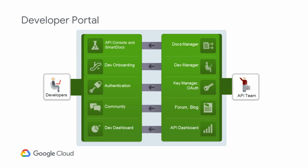The API team performs the basic configurations for the developer portal. Okay? And you can see on this chart, again, developers on the left, API team on the right, and what they are basically managing for each other.